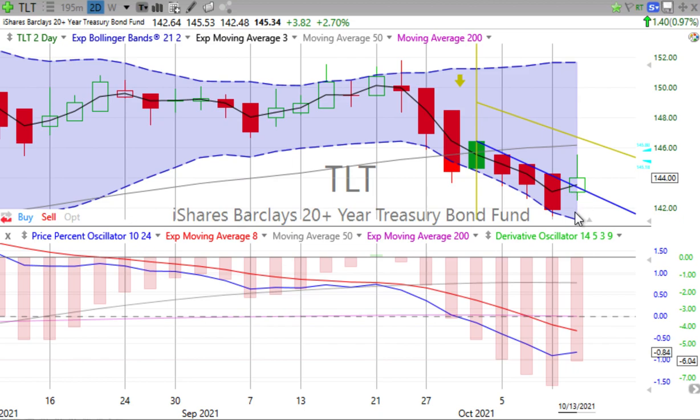As we look at the two-day chart that is forming, this is the first green open box two-day candle we've seen in a while. Now that's subject to change. It hasn't finished drawing yet. It will at the close of the market on Thursday. Derivative oscillator losing downward momentum. First time that's happened in a while.